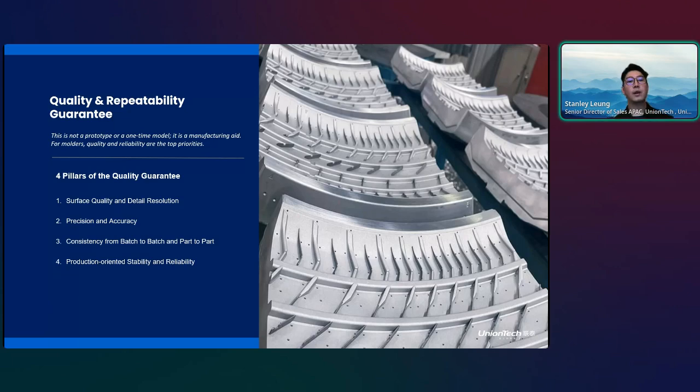When we are speaking about the quality and repeatability guarantee, we are focusing on four major pillars. Number one, surface quality and detail resolution. The second one is the precision, and the third one is about consistency: how consistent is it from batch to batch and part to part. And the last but not least is stability and reliability, whether the machine is stable as a production-grade machine. How is the uptime? How is the utilization rate, and so on.